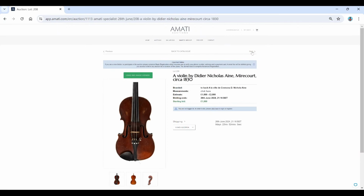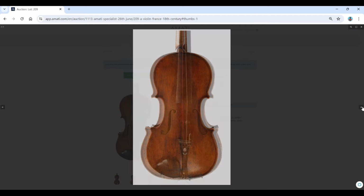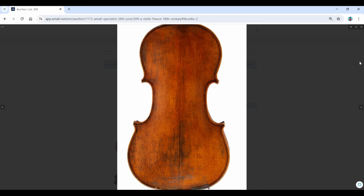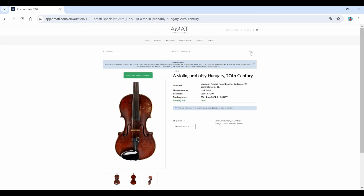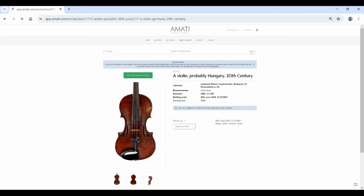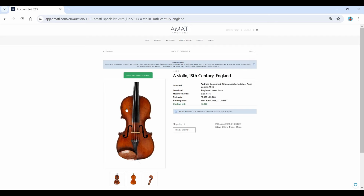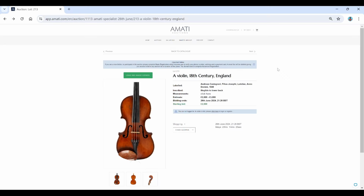Violin by Didier Nicolas Aine. Violin, France, 18th century, 500 to 1000 there. That's quite interesting. There's inked purfling on the back. Quite curious. Violin, probably Hungary, 20th century. Violin, Germany, 20th century, half-size violin. Violin, 18th century, England, 2 to 4 on that. That's quite a curious one, quite a bit pinched in the middle.